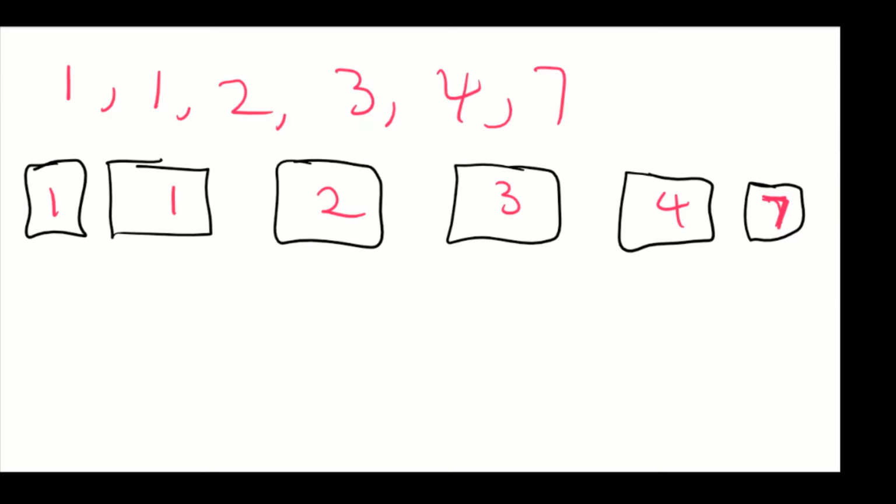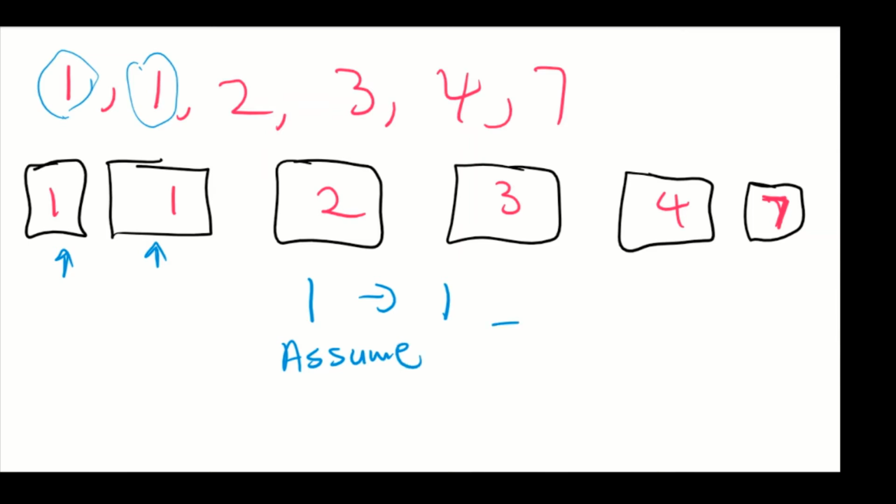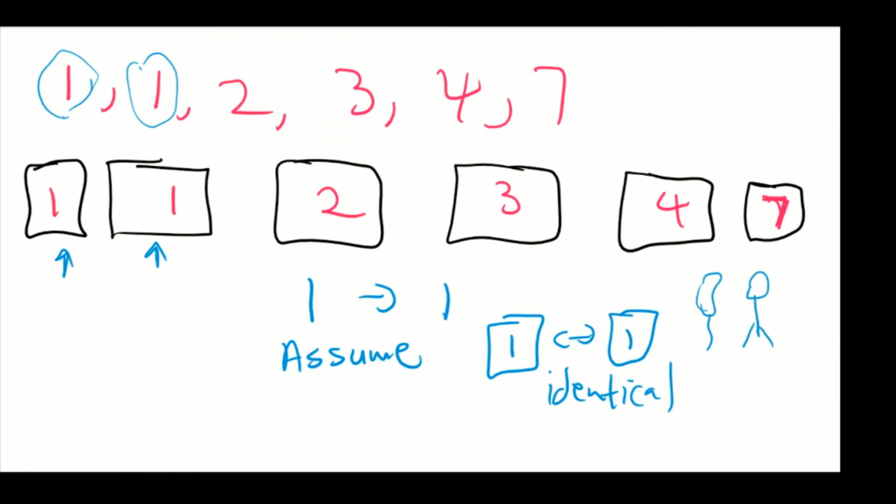So don't confuse same digit with identical digit. We can simply say this 1 is the same as this 1. If we say this card is the same as this card, and we assume that the card of 1 and the other card of 1 are identical. When you talk of identical, you think of twins. You can have 2 human bodies, but those bodies are not identical, right? So let's assume that these 2 cards are identical.